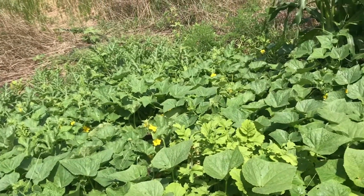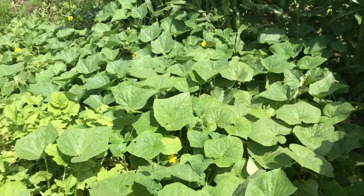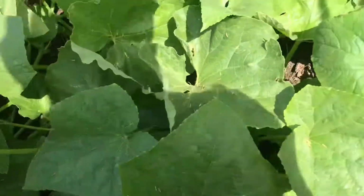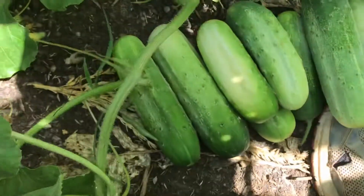But anyway, let me finish picking these cucumbers, and then I'll walk you around and show you some of the other cool stuff that's popping here in the garden. Okay, I think I've just about got through the cucumbers. Got a little pile of them here in addition to what's over in the bucket already.